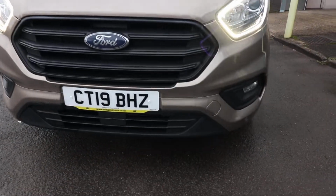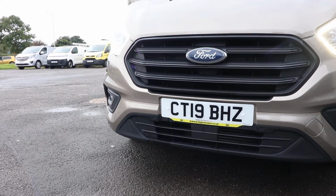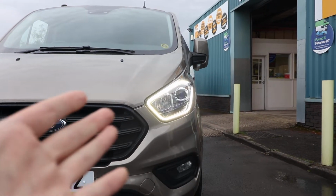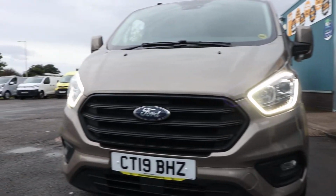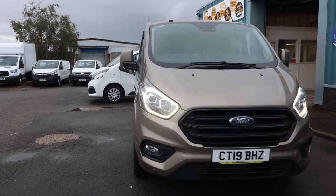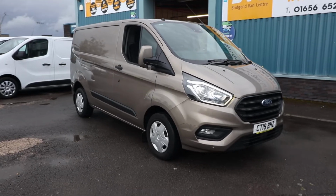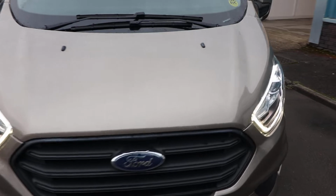Looking at the colour-coded front bumper, you also get front parking sensors as well. So fantastic to have when manoeuvring these vans around. And you've also got, which comes on the higher spec new shape Ford Transit Custom, these very nice LED daytime running lights, like a halo daytime running light around the headlights. Maybe the camera's not doing it justice, but they are a very nice crisp white light, and it looks absolutely fantastic.